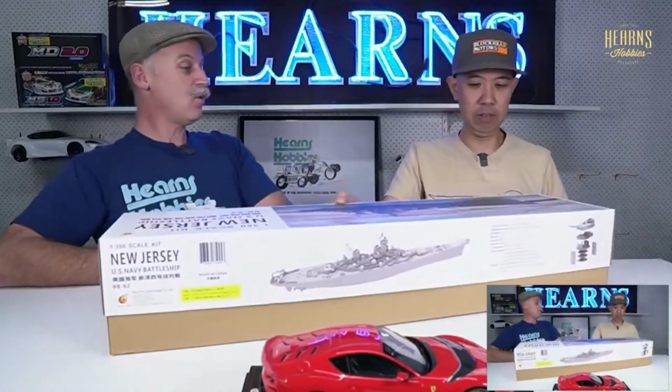Okay, Very Fire. So they do quite a lot of ships. They are a ship specialist. Have you ever built a Very Fire kit before? No, I haven't. They're really new. They've only been around within the last couple of years. And they specialise in ships. There you go. That's a New Jersey.